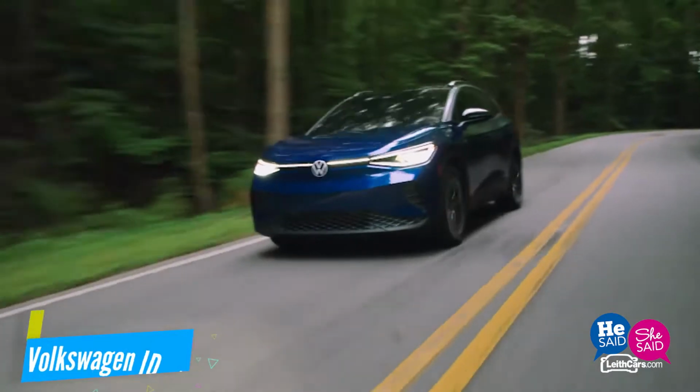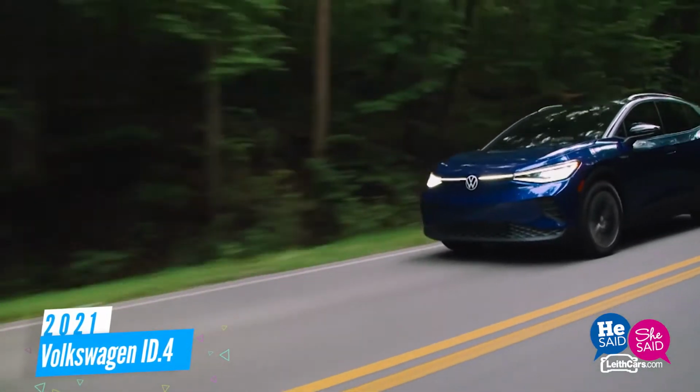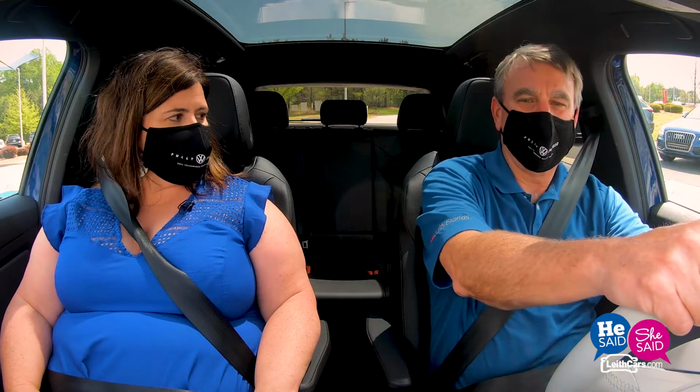Today we are reviewing the 2021 Volkswagen ID.4. All electric, all brand new. Can't wait to take a look. Welcome to the ID.4. Let's do this.